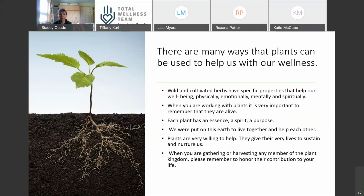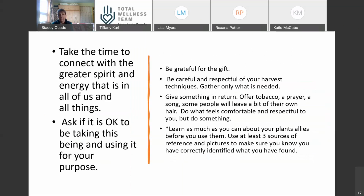It's very, very important to get in the right space if you're going to do wild foraging, or even when you're in your own garden and you're going to be harvesting your food for yourself. We really work to make sure that we're connected with that greater spirit of energy, and also get into a place of gratitude that you have this free gift, this partner in your house, and you want to be respectful of your harvest and take only what's needed. Some plants, if you take a whole patch, like we're going to talk about here shortly, it won't grow back. So you have to learn how to harvest properly and respectfully.